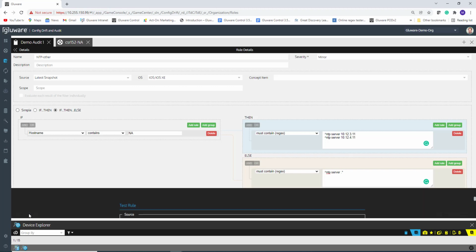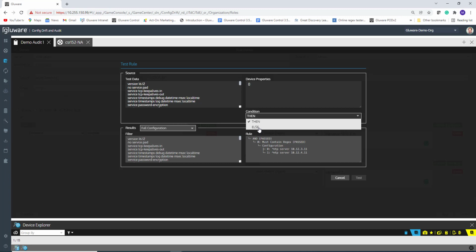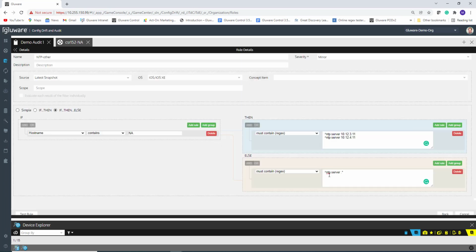And again, I can test the rule, and I see the config is still here, and here's the then, so I can test it. Obviously, we've already tested this one. Now I can continue to test the else. And so we can say, if this config doesn't have NA in the name, will it actually pass the else parameter? I can hit test, and it passes the else parameter too. So you can have some fun with this. These are no-code ways to build audits, and I'll go ahead and cancel out of here.